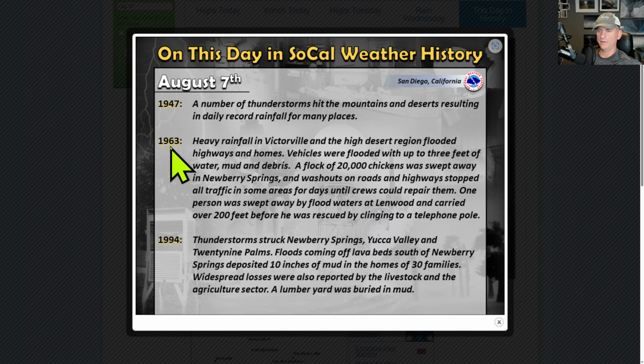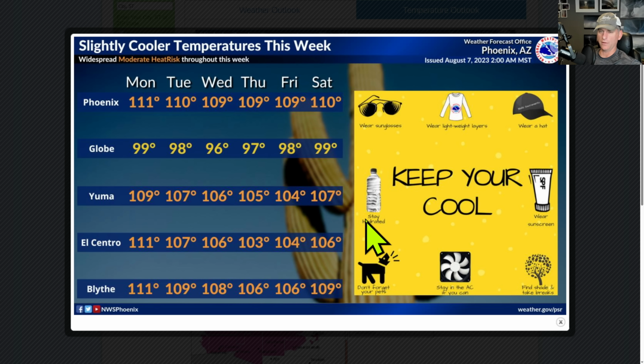This is Southern California weather history. Check it out. 1963. Look at this, a flock of 20,000 chickens was swept away in a flood here. There were some washouts, and it took days to repair some of those areas out there. In 1994, again, some more flooding. It deposited 10 inches of mud in the homes of 30 families. So interesting stuff can happen this time of year. And we are going to have some moisture surge from that extratropical system move up over the area. We'll see what that brings. We'll take a look at those details here in a moment.